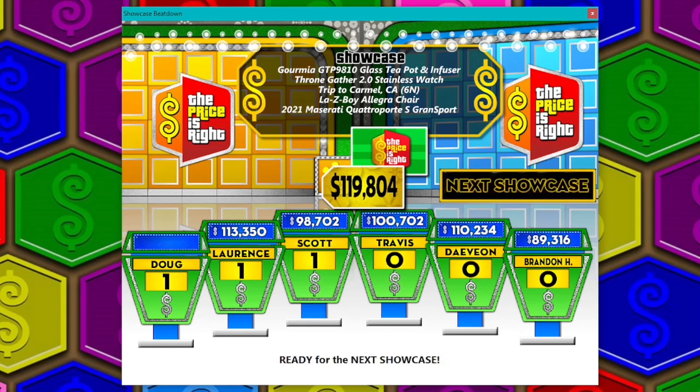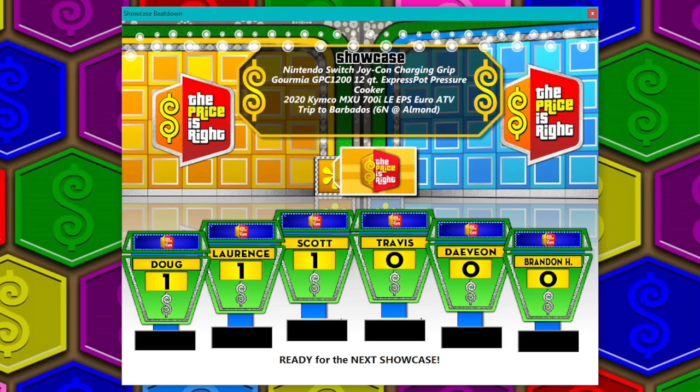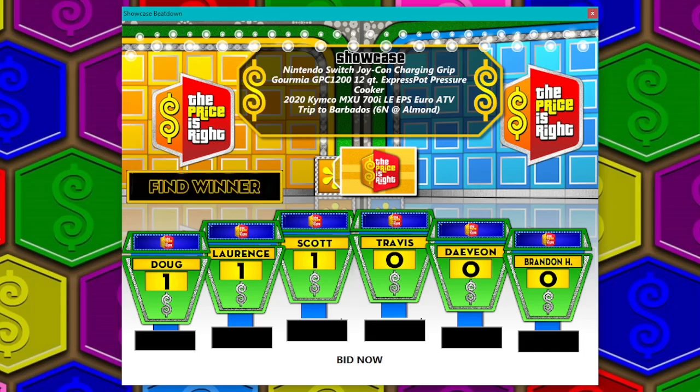So look closely, folks, as our next showcase is coming on down. This showcase begins with a Nintendo Switch Joy-Con charging grip, a Gormier GPC 1212 quart express pot pressure cooker, a 2020 Kinko MXU 700i LE EPS Euro ATV, and a trip to Barbados, where you'll spend six nights inside of an almond. How you fit inside of an almond, I don't know, but good luck trying to figure that out. What if the price is right?